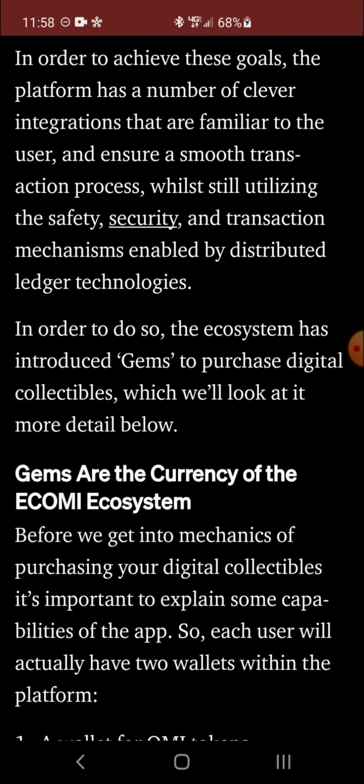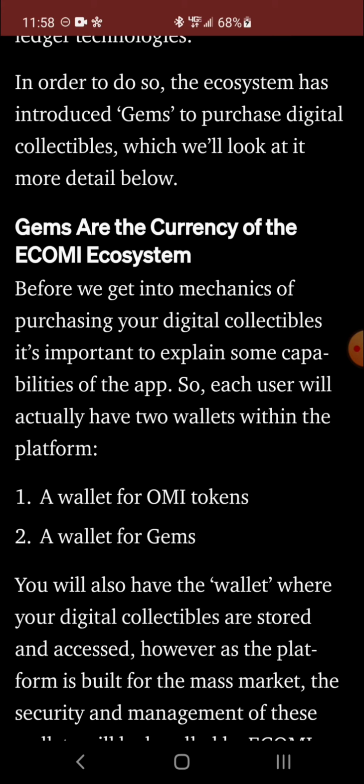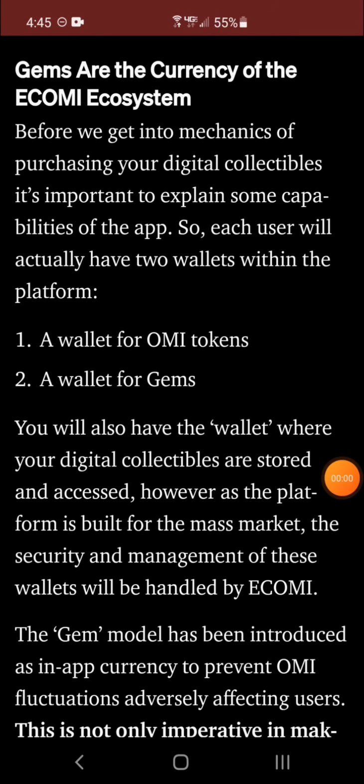In order to achieve these goals, the platform has a number of clever integrations that are familiar to the user and ensure a smooth transaction process, while still using the safety, security, and transaction mechanisms enabled by distributed ledger technologies. In order to do so, the ecosystem has introduced gems to purchase digital collectibles, which we'll look at in more detail below. Gems are the currency of the Omi ecosystem.